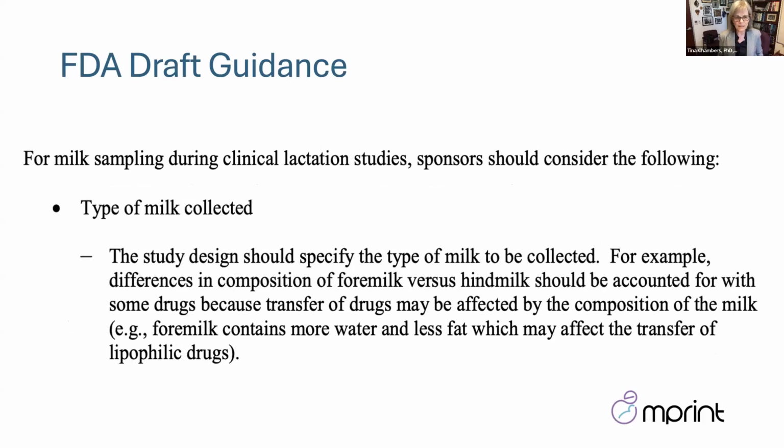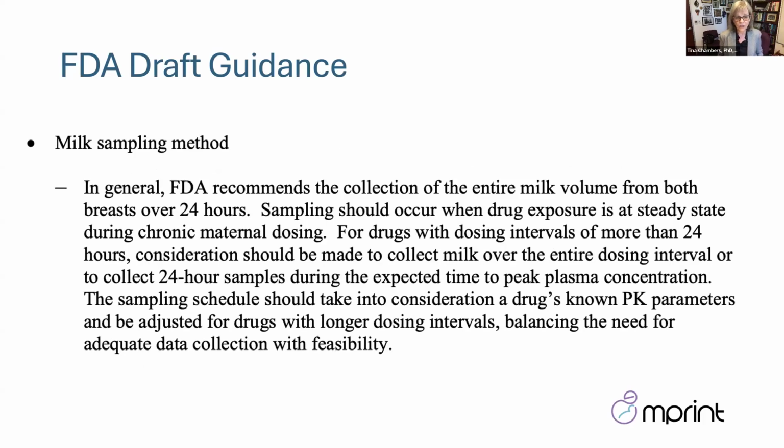For milk sampling, the type of milk collected is recommended. So the study design should specify the type of milk. For example, differences in the composition of foremilk versus hind milk should be accounted for with some drugs because transfer could be affected by the composition of the milk in terms of its water content and fat content. And the milk sampling method. So in general, FDA recommends collection of the entire milk volume from both breasts over 24 hours. Sampling should occur when drug exposure is at steady state during chronic maternal dosing. And if the dosing intervals are more than 24 hours, then consideration should be made to collect milk over the entire dosing interval or to collect 24-hour samples during the expected time to peak plasma concentration. And the sampling schedule should also take into consideration known PK parameters for drugs with longer dosing intervals.